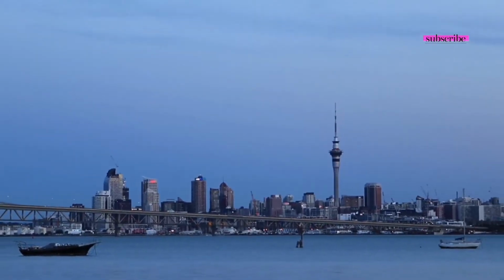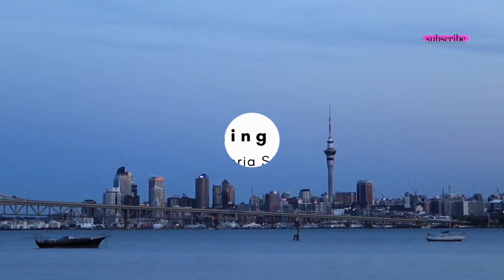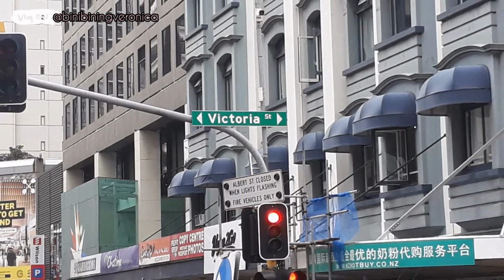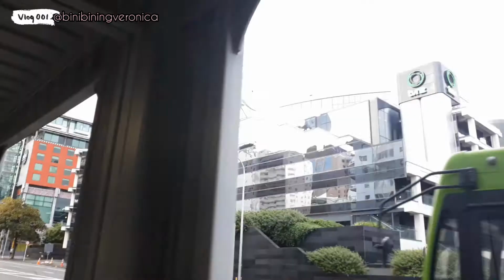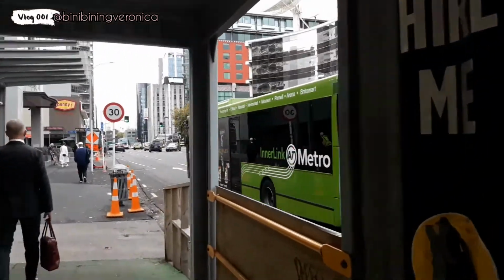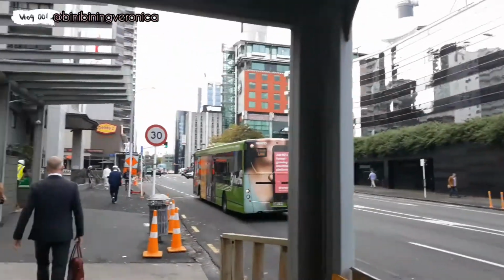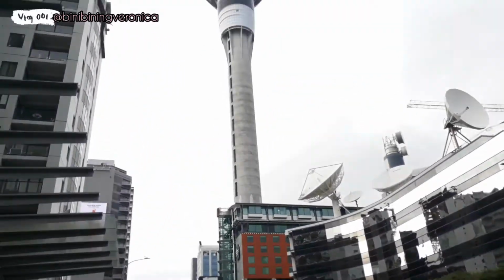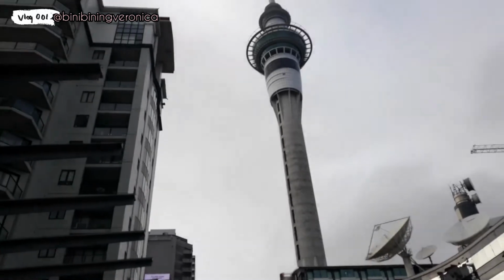Next morning, we wandered through Victoria Street and Queen Street. Seeing the Sky Tower again definitely brought back some memories.